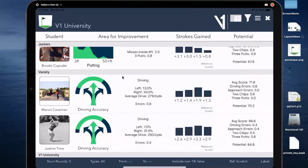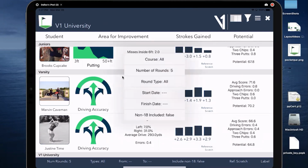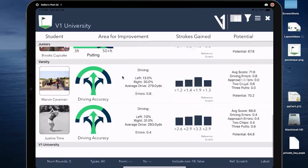By default, it's just looking at the last 5 rounds. You can change that in the filtering to look at any number of rounds that you want, or specific courses, specific round types. So you could look at just tournaments, for example, or casual rounds, however you want to look at that data.